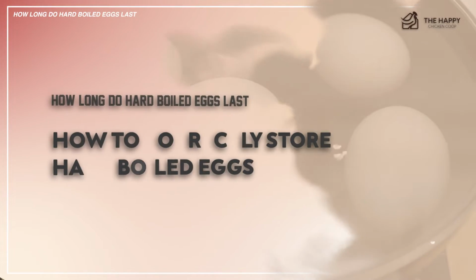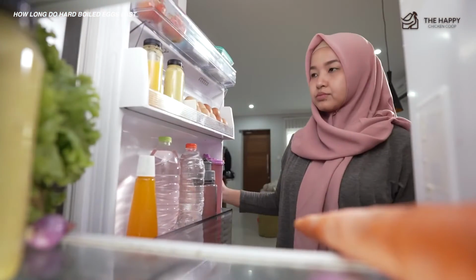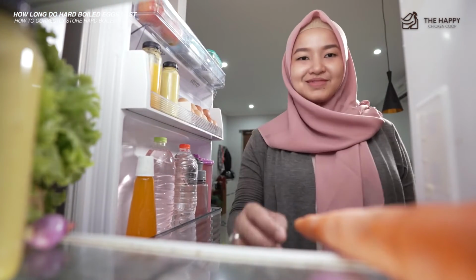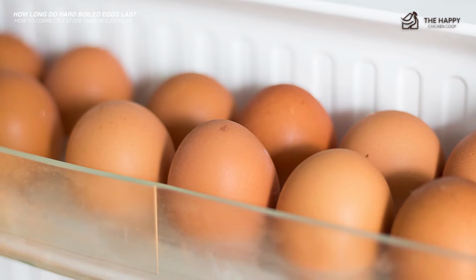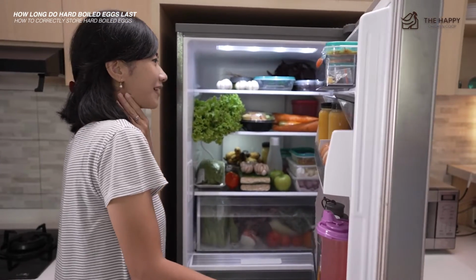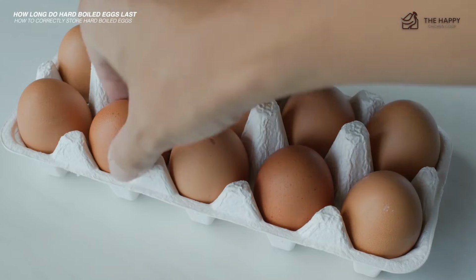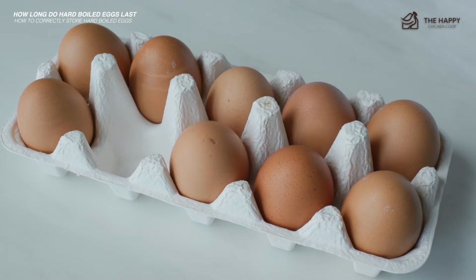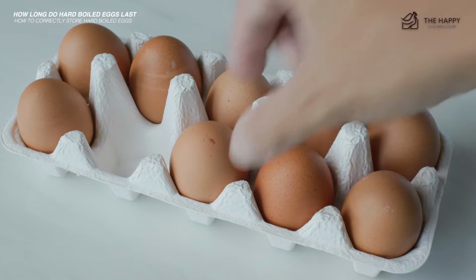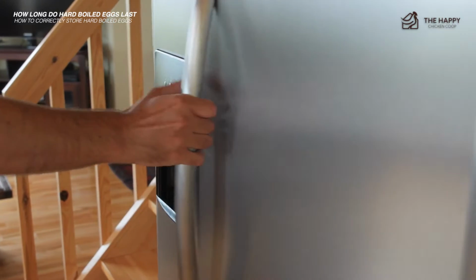Now let's talk about how to correctly store hard-boiled eggs. The worst possible place is to store the eggs in the refrigerator door. I can remember back in the days when the refrigerator came with a special egg compartment in the door. The door is subject to a wide variety of temperature change every time you open and close it. You should store eggs, fresh or otherwise, in a carton or container on a shelf in the middle of the fridge and closer to the back than the front. This makes sure the eggs are kept at a more constant temperature and therefore not as likely to go off.